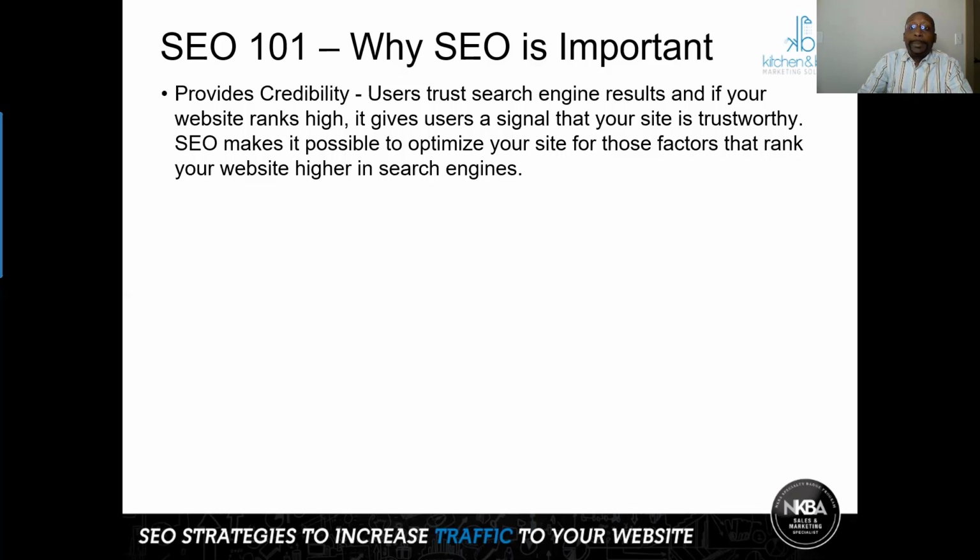SEO provides credibility to your business. Users have been conditioned over the last decade plus to actually trust what the search engine results are. So if you're at the top of the search engines, users believe that you're more credible and more trustworthy. By having high rankings, that helps provide your company more credibility.